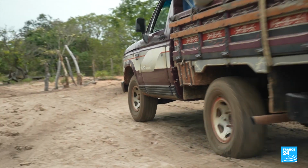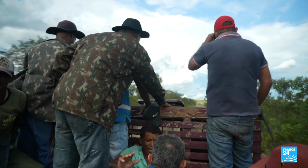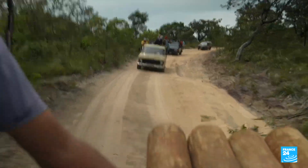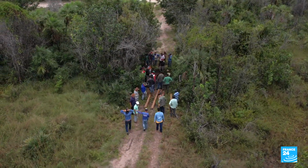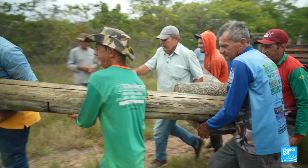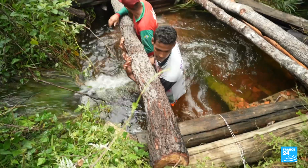The men in this convoy crossing part of the Cerrado that's still intact seem to be going to war. A few months ago, invaders burned their cattle enclosure and destroyed this bridge to prevent them from accessing their ancestral lands. The work is carried out under police escort because by installing these few sections of wood, these farmers are risking their lives.